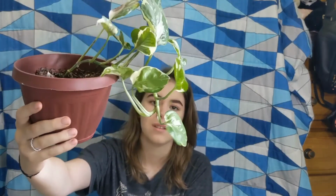Next is my Pothos Enjoy, and this one I am so happy about, even though it's not the best looking plant right now. I got it when it was in a super bad state, like it was not healthy at all. And now, oh my goodness, it is putting out growth. I got it with maybe 4 leaves, in the beginning of the summer, and now it's fall, and look at that, it's grown so much.